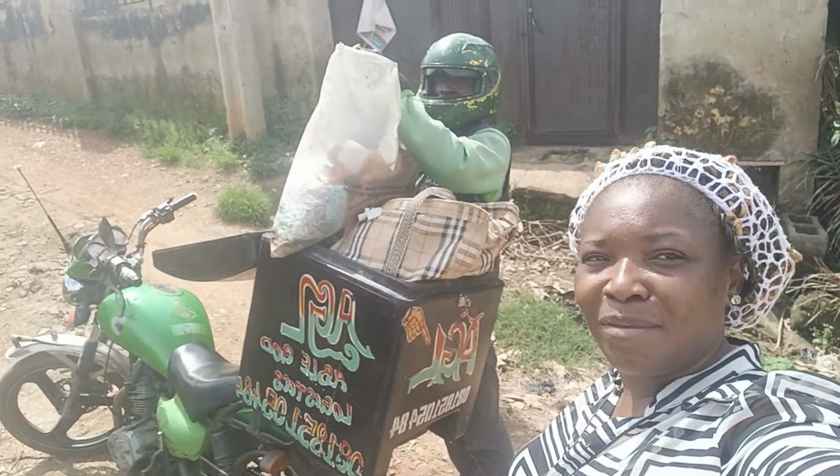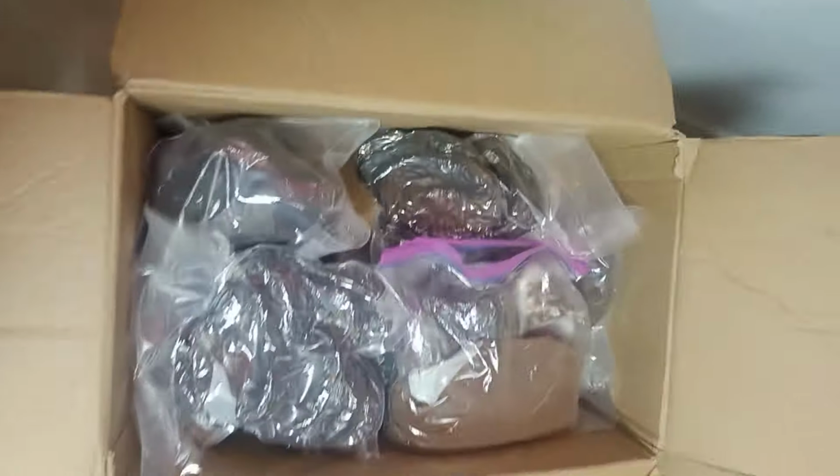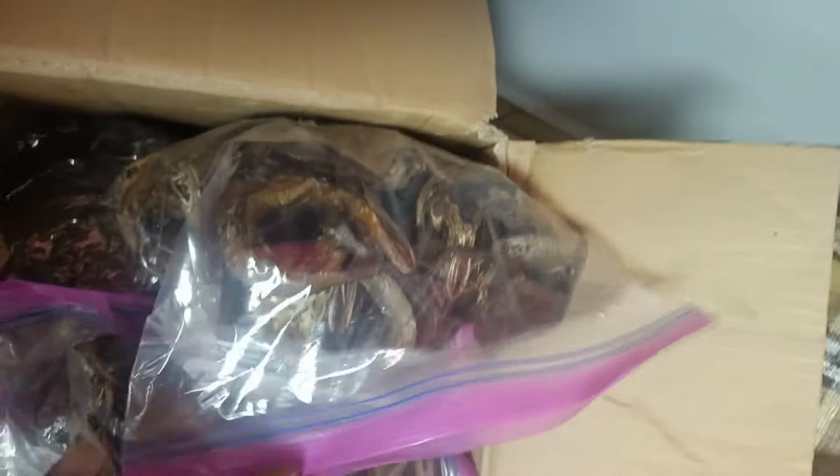Okay. Yes, and we're going to be putting, see the whole big bag. We're going to be putting the bala I brought. Voila. Yes, we're adding the bala fish inside for them to go in. We had a lot of bala fish. Just Mama Voice.